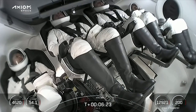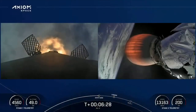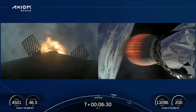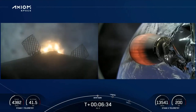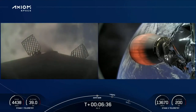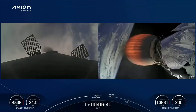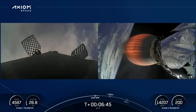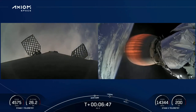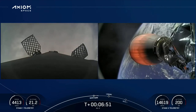Stage 1, entry burn, startup. And there we heard that the startup burn for that stage 1 booster, you can see it there on the left-hand side of your screen, has now begun. Stage 1, entry burn, shutdown. And conclusion of that entry burn, that burn helps to slow the vehicle down as it re-enters the Earth's atmosphere. The first stage sees high drag, which scrubs roughly 70% of the velocity.